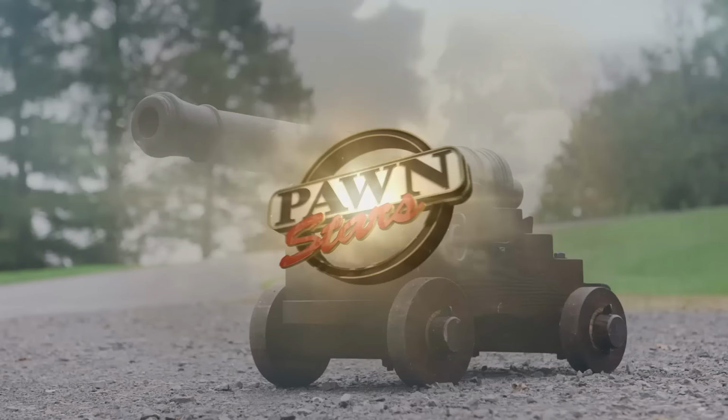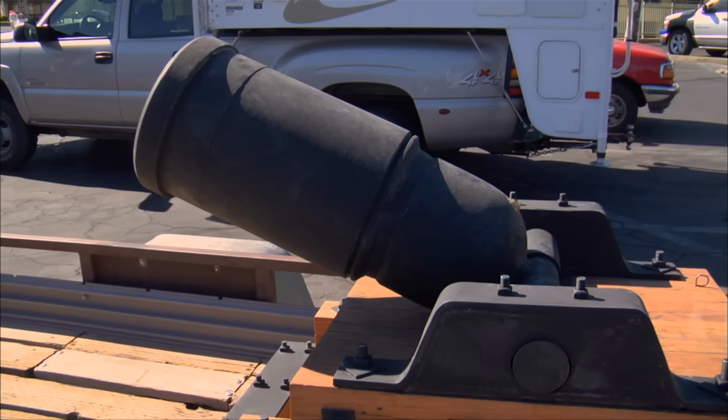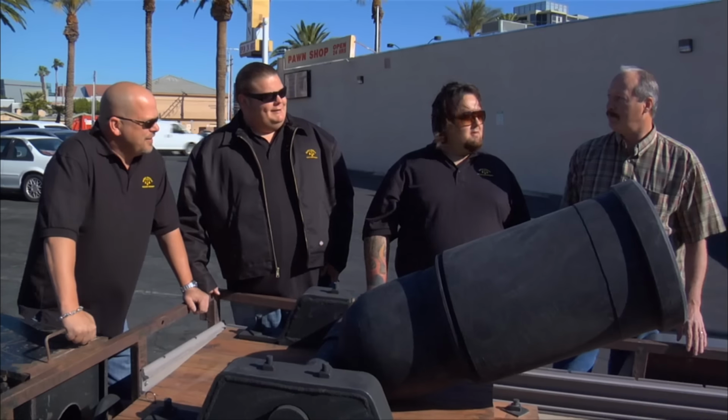I need to come to the East Coast more often. This is gonna be a good time right here. Where in the world did you get this? Actually, I built it. You built it? What the hell do you shoot out of this thing? Bowling balls.